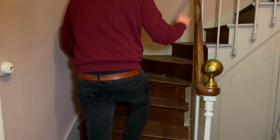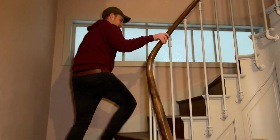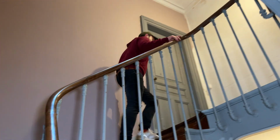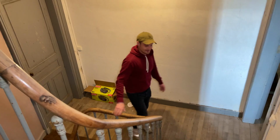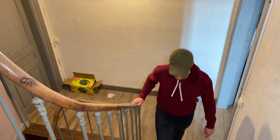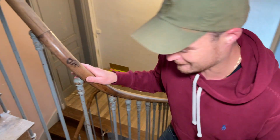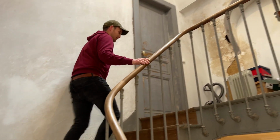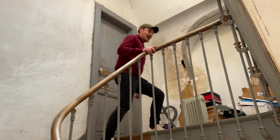Right, how many more steps? 41, 42, 43, up to 59 steps to here. Getting almost there. 60, 61, 62, up to 78.